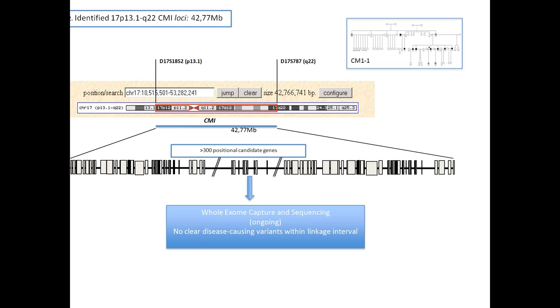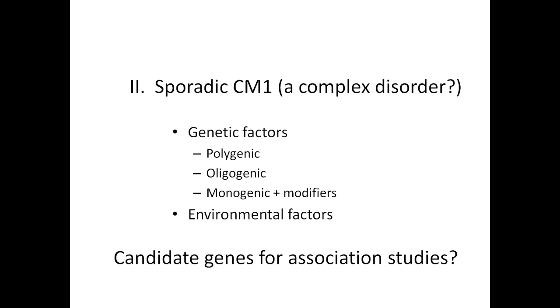And then we moved into whole exome sequencing. This is an ongoing project now. We have performed exome sequencing in six individuals of the family, and have also added four more individuals from another three families. But up to now, we have found no clear disease-causing variant. So this might become the topic of future discussion.